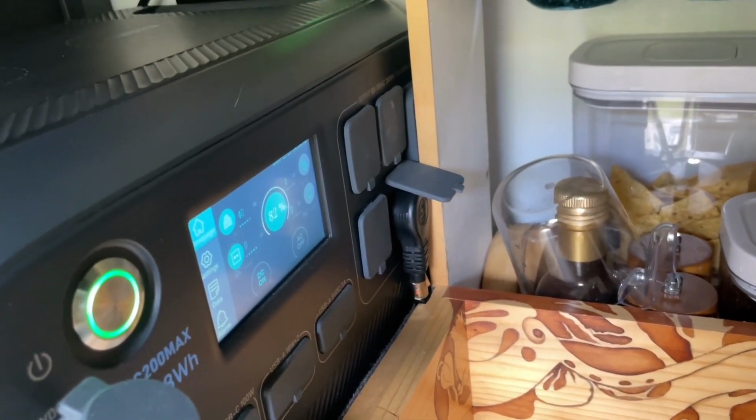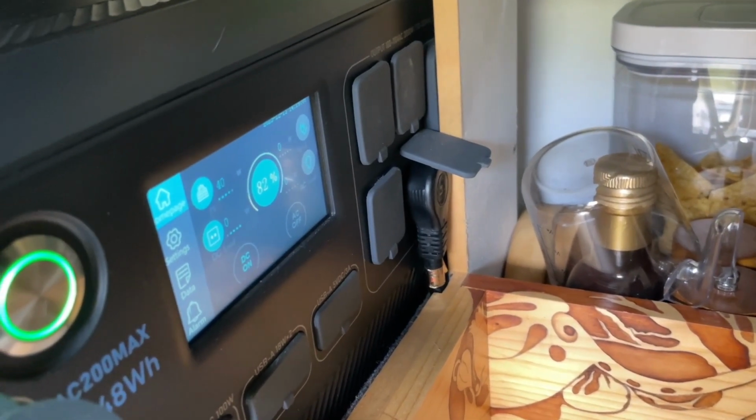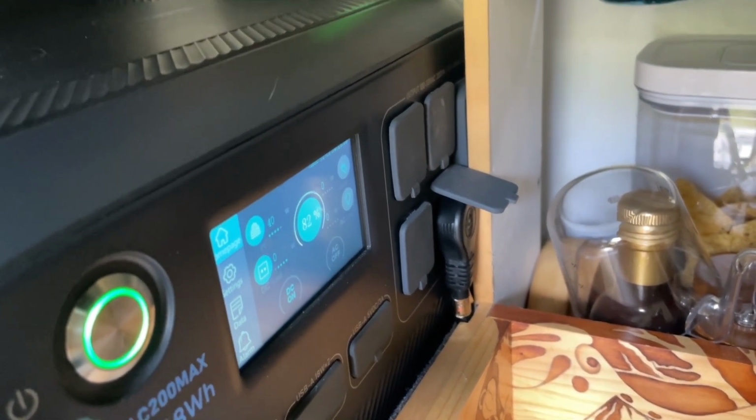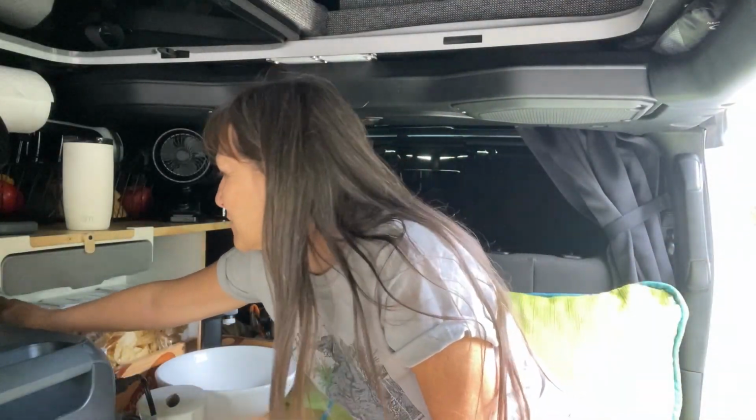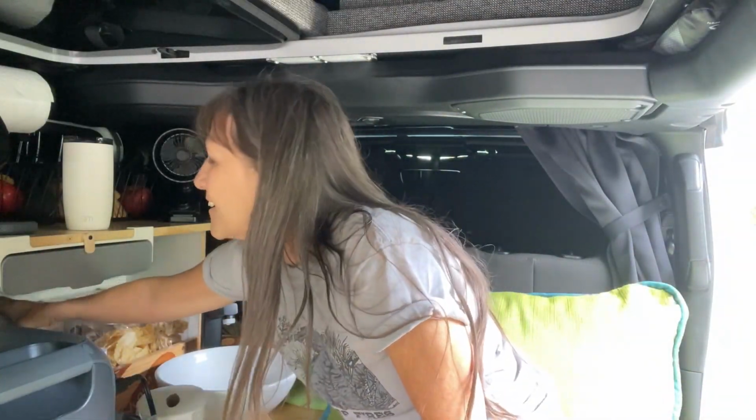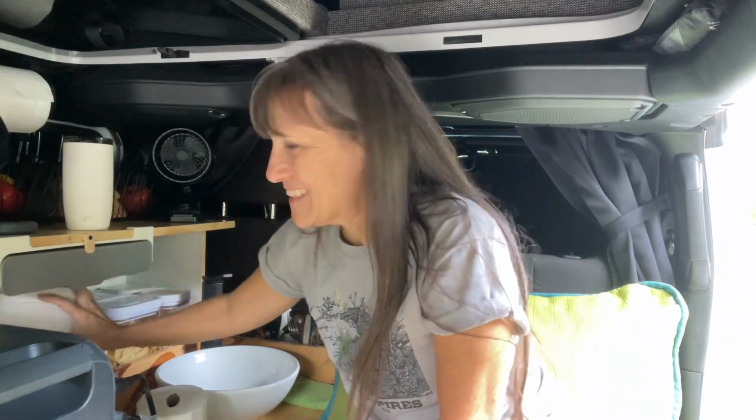Not bad. That'll get me through a night. So I am planning on just having a snack, some chips and some hummus, because later, when the weather is cooler, I am going to be making a bowl of chili, which I'm looking forward to right now, but it's a little early for that.